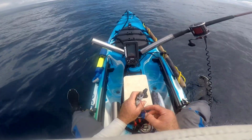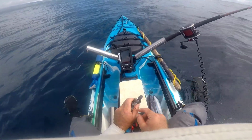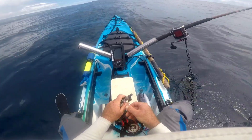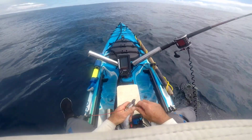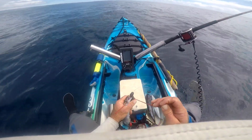Putting one of these dead baits back on the dead bait rig. I'm in 132 right now. I haven't been able to find any more bait, so I figure I'll just use one of these dead baits, troll them around on the dead bait rig.